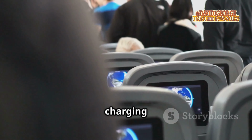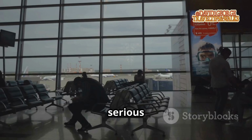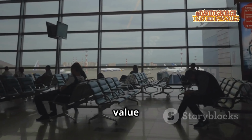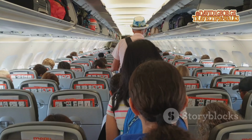Their business model is built on offering the lowest base fare and then charging for everything else, from seat selection to baggage. So, if you're serious about increasing your upgrade odds, stick with full-service airlines that value customer loyalty and offer a wider range of upgrade opportunities.